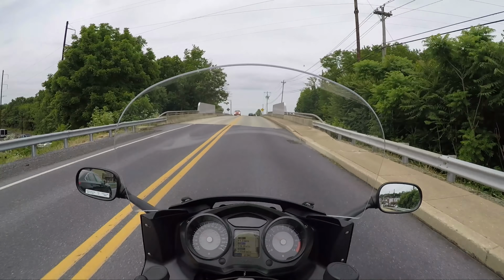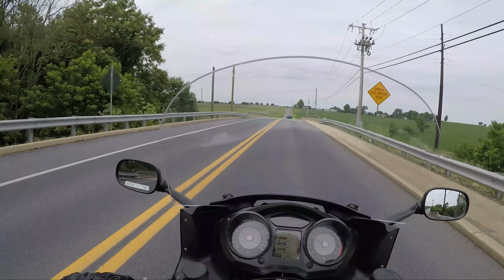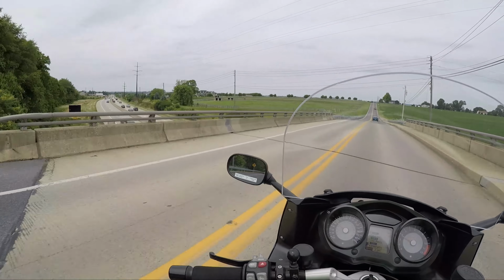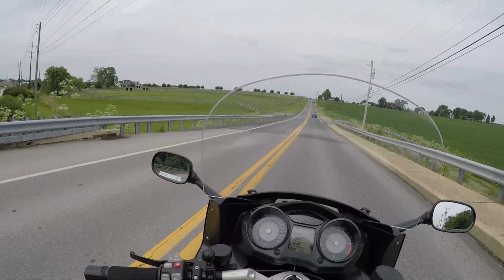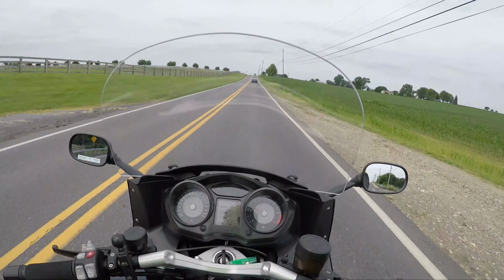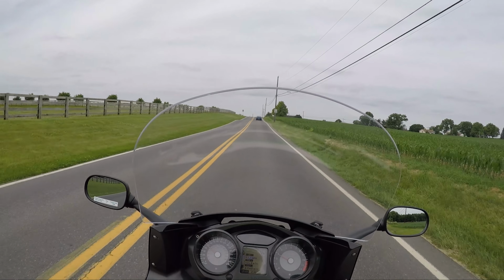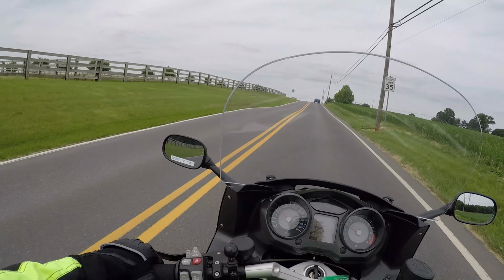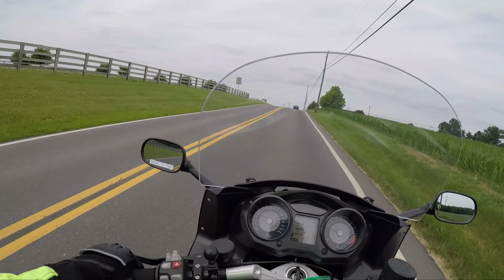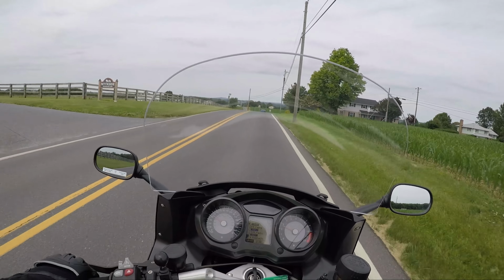Now, if you've ever wondered, and this is a sport touring bike, a lot of young guys are generally not riding sport touring bikes, although the smart ones do because they're awesome bikes and they're kind of the best of everything. But if you ever wonder why these bikes need 160 horsepower? That's a lot of power. That's a really respectable power to weight ratio.